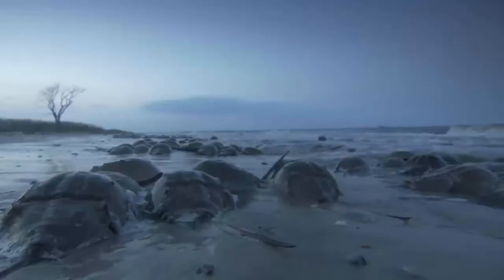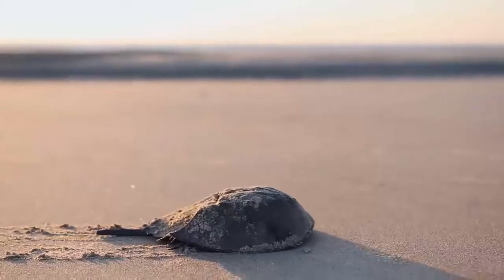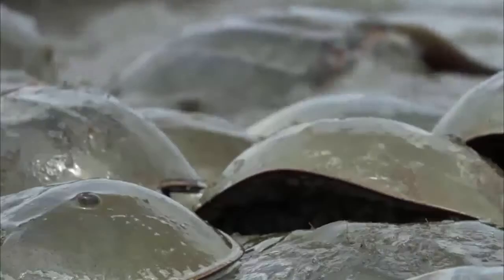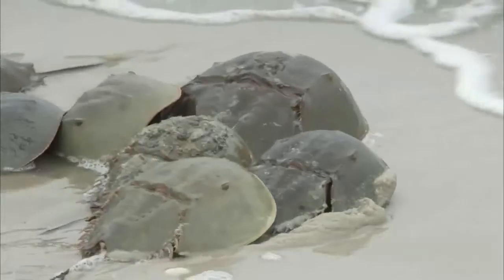These animals, often called living fossils, are one of the oldest creatures on the planet. They've remained nearly unchanged since they first appeared on Earth over 450 million years ago. This is due to some exceptionally effective adaptations and genes that code for remarkable molecules that have allowed the horseshoe crab to survive, just as it is, for so long.